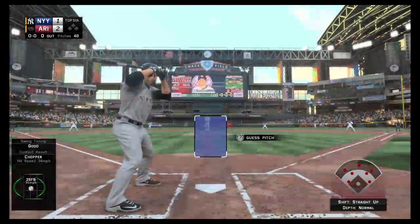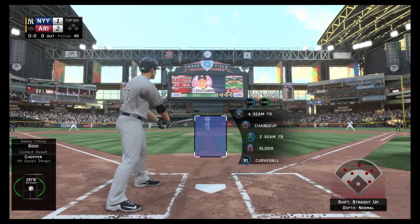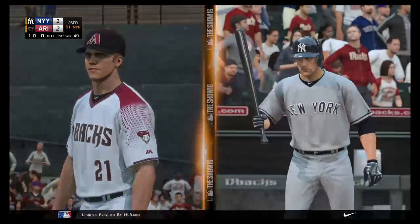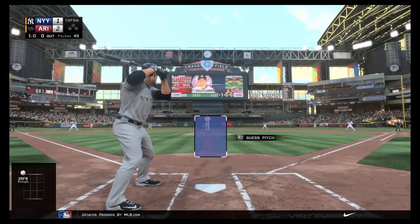Nate Eovaldi heads for the box to start off the 5th in this one. And you know, guys, it's never fun to have your pitcher leading off an inning for you in this situation. But hey, who knows? Maybe you'll get lucky. And this is up and in, ball 1.